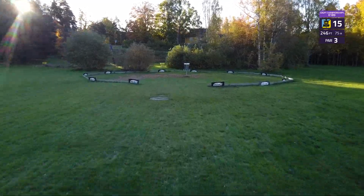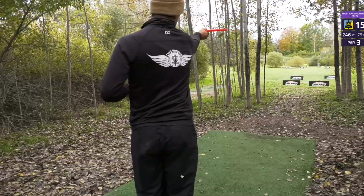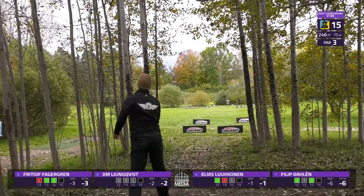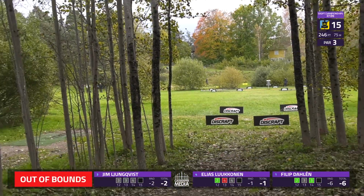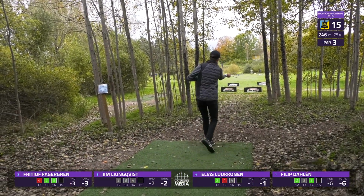Hole 15, 246 feet, 75 meter par 3, looking like an island green coming right out of the mouth of the woods. Nothing really more to say about that. Yeah, if you do not find yourself inbounds, you will go to a drop zone. Fritiof is the first one to fall victim to that.